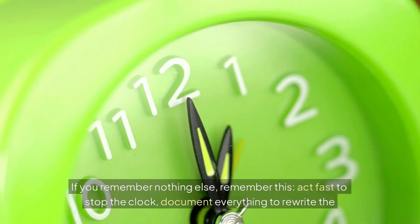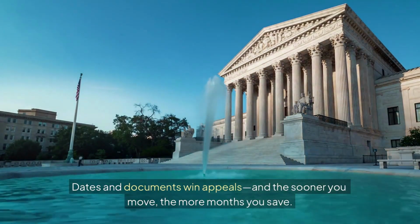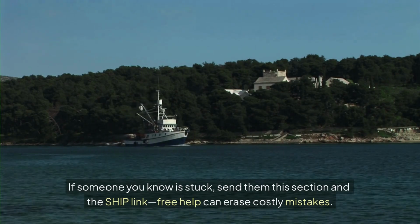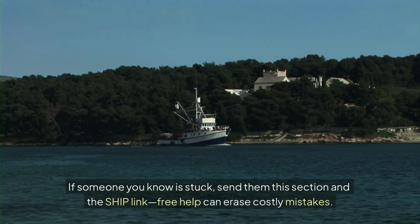If you remember nothing else, remember this: act fast to stop the clock, document everything to rewrite the timeline, and escalate until you get the right forms filed. Dates and documents win appeals, and the sooner you move, the more months you save. If someone you know is stuck, send them this section and the SHIP link. Free help can erase costly mistakes.